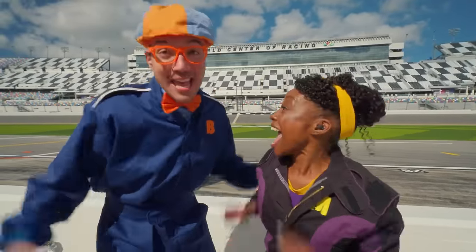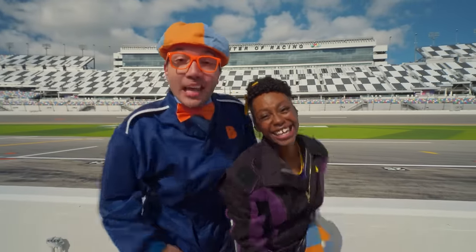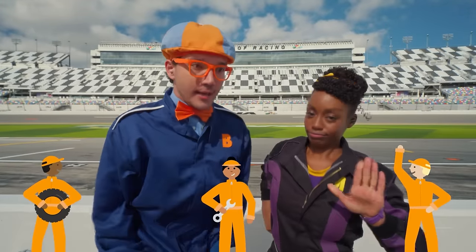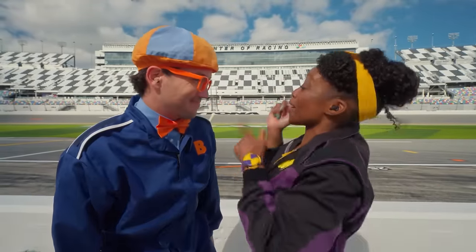Different jobs today, and seeing those huge tires! And it was really cool learning that a pit stop is where a car stops for a quick fix. Yeah, and the fastest one was 9 seconds. Yeah, and whoa. The pit crew are the fixer-uppers.